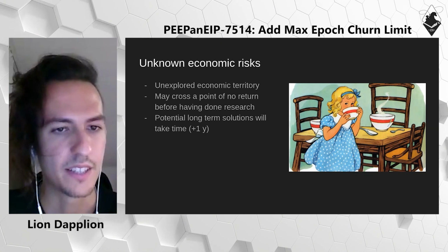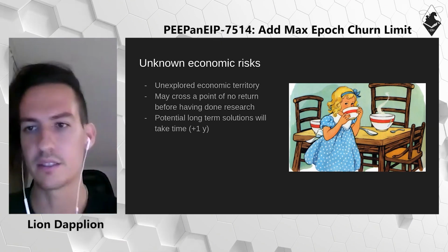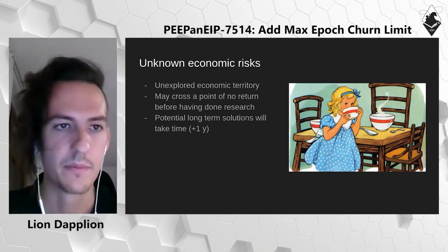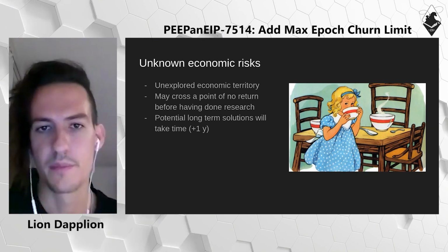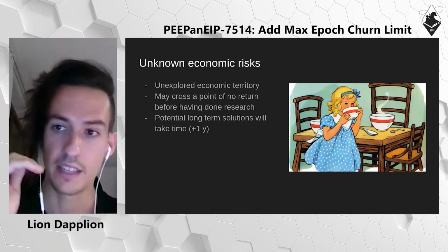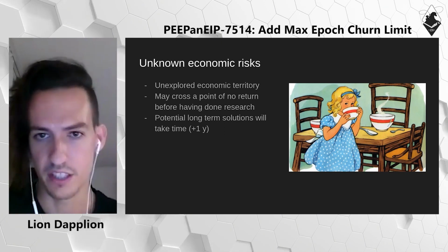So there is an urge to try to slow it down a little bit so that at least by the next fork, say in a year for Electra or something like this, we can implement other solutions that are more long-term. If this proves to be a problem, maybe the current situation is okay, and there is no problem with ETH reaching these very high levels of stake. But the fact that we don't know and that the consequences of getting this wrong are extremely catastrophic, I think it's what basically motivated the community to go for this change.